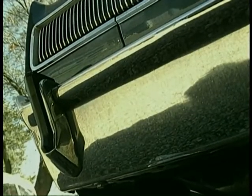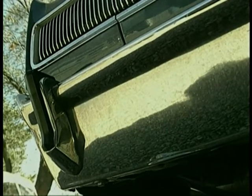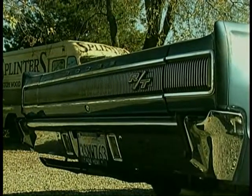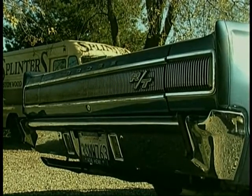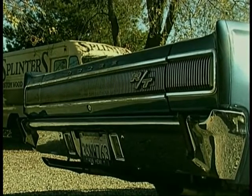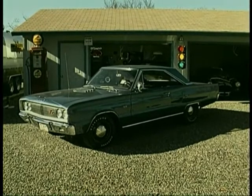Really? Chrysler Corporation had this need, or felt they had this need, to keep numbers on everything. They numbered every little part, and they kept track of all of them. And there were only 10 of them built with rear bumper guards. Wow. Now, on this one, you were telling me that you just purchased it not too long ago, right?